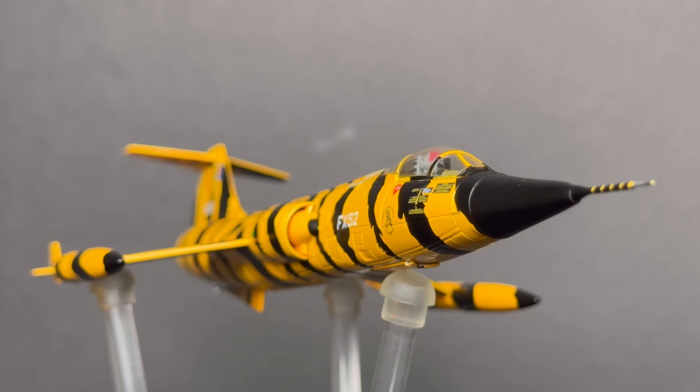Another pro I'm glad to share is that the landing gear can be displayed with the wheels up or down, and the cockpit is very well rendered as well. So when you have it displayed on the ground, the cockpit detail is very well done and is relatively accurate to what you would expect the Starfighter's cockpit to look like.